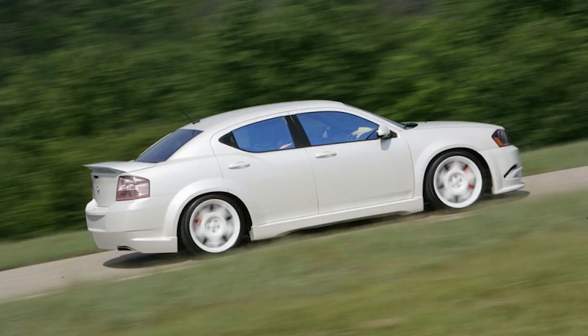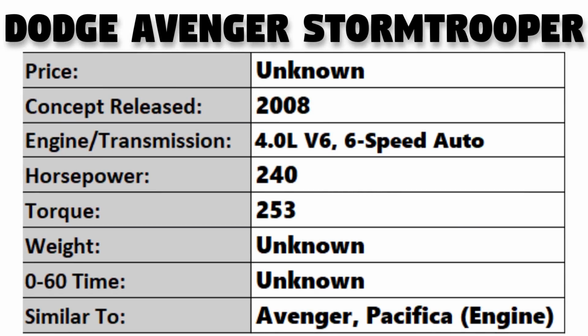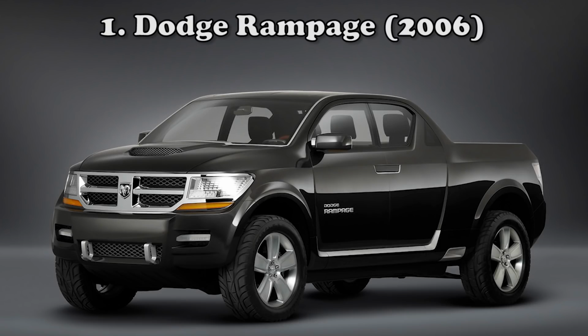There's no word as to how expensive this model would have been, but there's no denying how cool it is. It's basically a perfectly modded Avenger in my opinion. It's got the looks, it's got the technology, it's got the comfort, and it's got the performance. I don't mind the regular Avenger, but this Stormtrooper really blows me away and is one hell of a concept car.